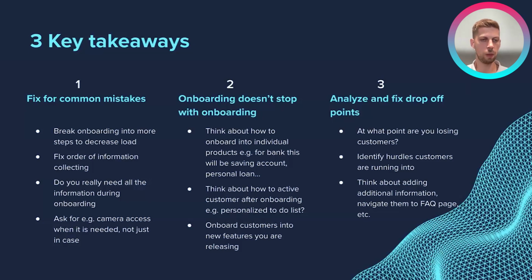Also, a big thing is asking for camera access or file access or these things. Sometimes companies think, okay, let's not bother the customer when they use the product. Let's ask about all the permissions during the onboarding. And this might not be the correct way how to do it, because the customer might feel, okay, why are these guys asking all this information? I am at the 3rd step of onboarding and they want to have access to everything on my phone, right? This is not a way how to build trust.